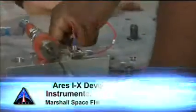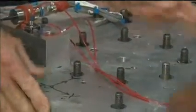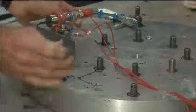Testing began in early June to ensure the suitability of commercially obtainable sensors for use on this first test flight in 2009. All the sensors passed in the first set of tests completed in mid-June.